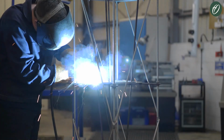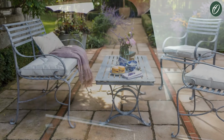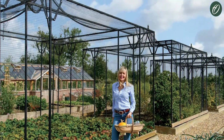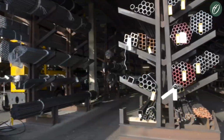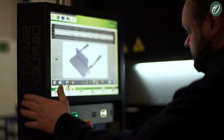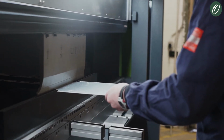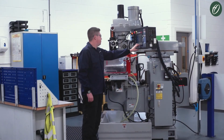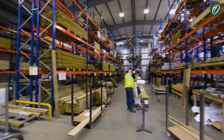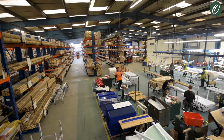All Harrod Horticultural products are fabricated using carefully selected materials, which is why the majority of our products carry the longest guarantee in the industry. A large stock holding allows us to provide fast delivery across our range of products. We offer computer-aided technology for 100% precision-engineered structures and also traditional metal fabrication services. Our large stock holding of raw materials enables us to offer the most competitive pricing available.